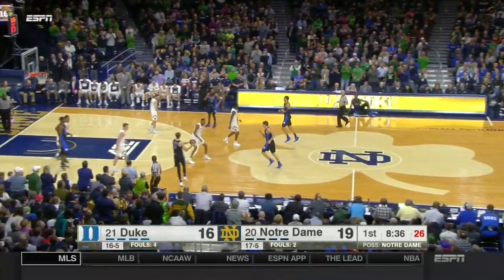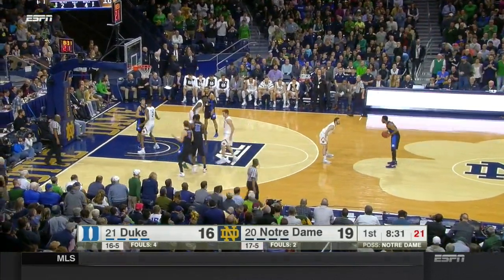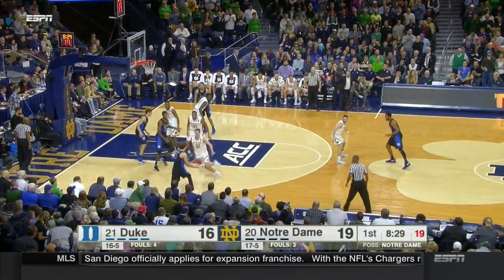There's an example right there. Why is Tatum bringing the ball up? You got 3 guys out here on the perimeter that should be. They allow Tatum to do it. No good.